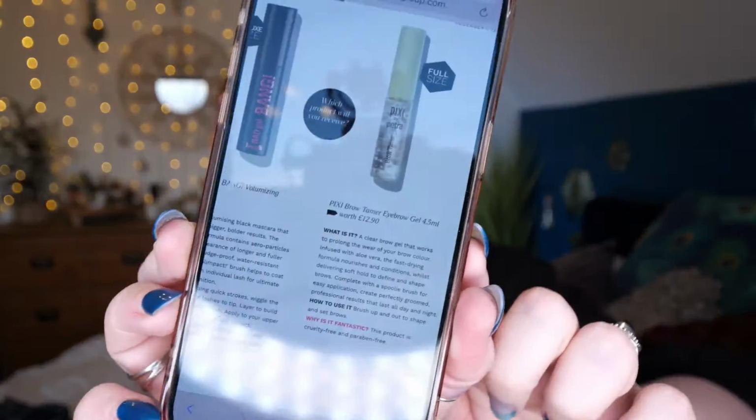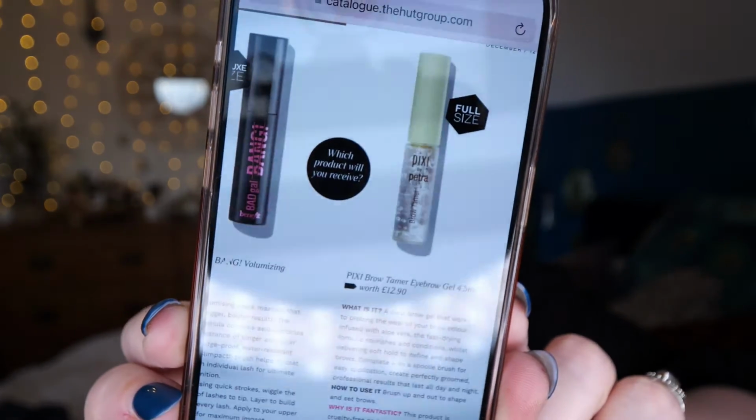So you'll either receive what I've got here, or you'll receive a Pixie Brow Tamer Eyebrow Gel, and that is worth £12.90. It's a clear eye gel. There, you can see there. So if you don't get the eye gel, you'll get the mascara. Okay, next one.